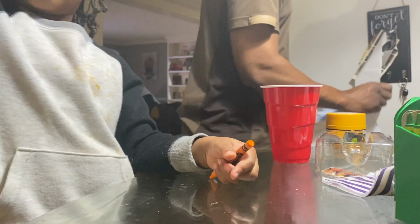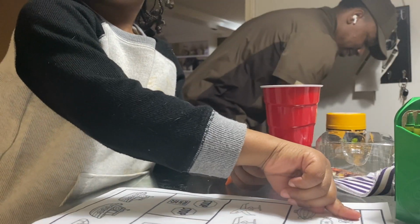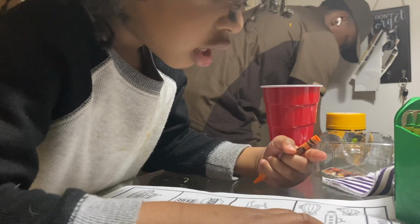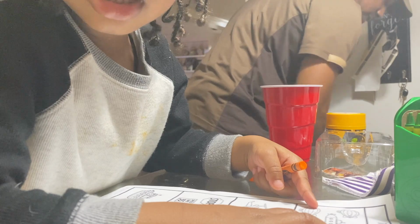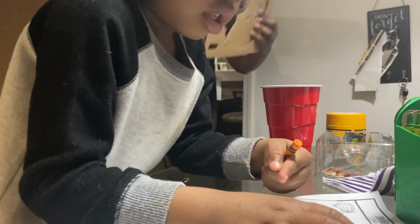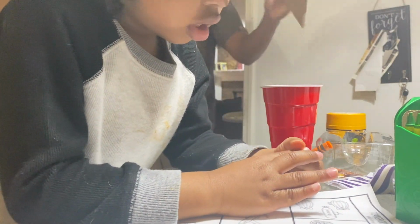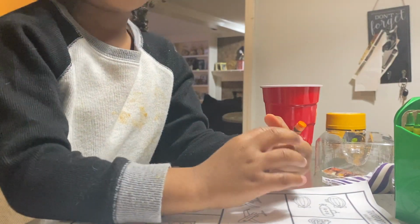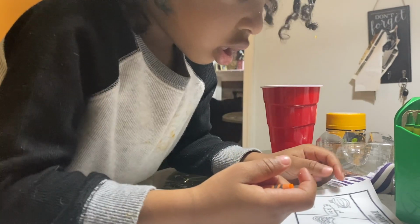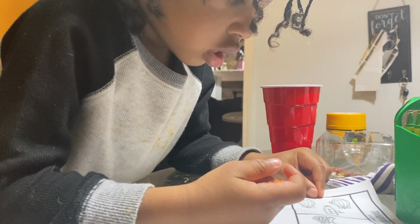Let me see. I can't see. So which one is different? By itself. Which one is different? Well, don't guess. Look at the paper. It's three things right here, right? Two of them are the same. One of them is different. Which one is different? Which one do not look like the other two? Look at the picture, because this ain't nothing to think about for real. Which one is different?